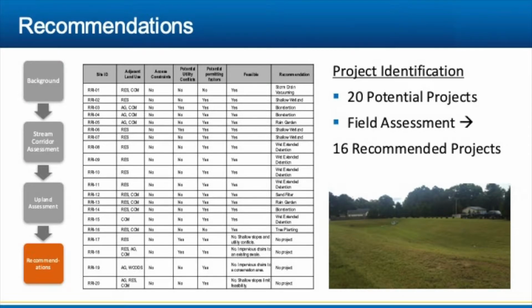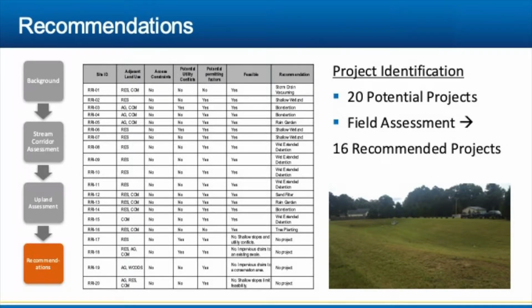So finally, the recommendations, we came up with 20 potential projects, and a team of engineers went out and looked at each of these to determine the feasibility. So they looked at things like construction access and utility access or utility constraints, and determined which BMP type would be appropriate at each site. So at the end of the fieldwork, they came up with 16 sites that were determined to be most feasible. And BMP types included shallow wetlands, wet ponds, bioretention, and sand filters. And also tree plantings and storm drain vacuuming.